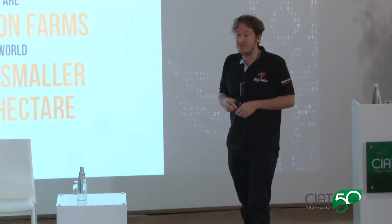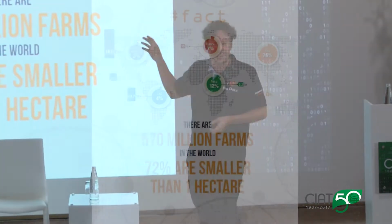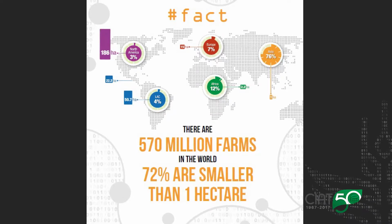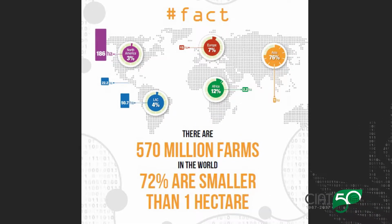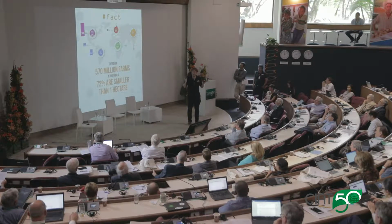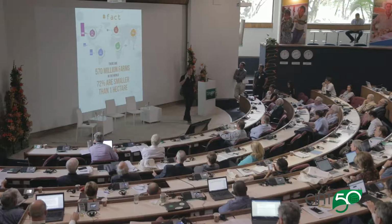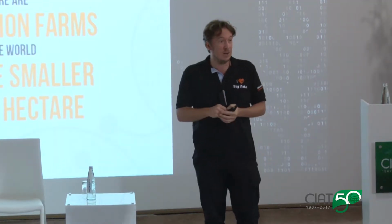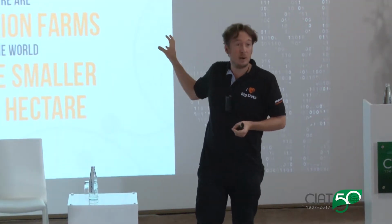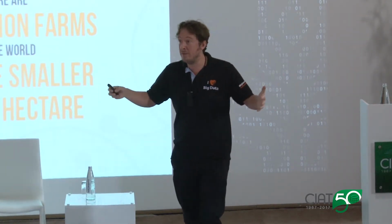There are 570 million farms in the world, 72% are smaller than 1 hectare, and 80% of food is produced on farms that are 2 hectares or less. So the technology at the moment is astonishing, but so many of the graphics and the visions and the tech right now is to strap onto your tractor, with a vision of large-scale commercial, heavily mechanized agriculture.